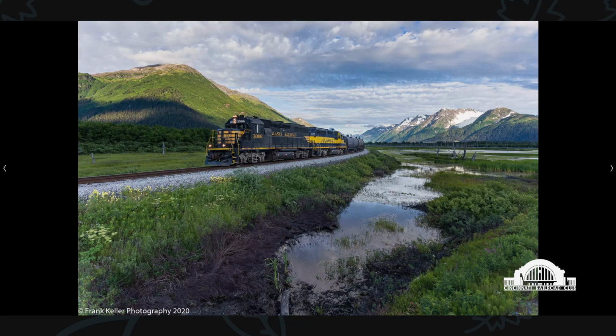Train coming off the Whittier Branch. In the background, you can't really see it here. Another view, there's Portage Glacier, and again, like I said, there's water pretty much everywhere. This is a gigantic Y between the Seward line and the line to Whittier. So just back from the train, a train length or so, there's the tail end of the Y, which then allows the train to go either to Seward or Anchorage.